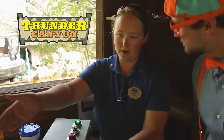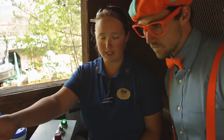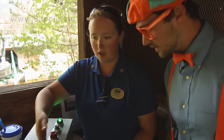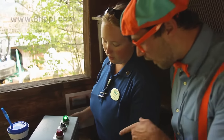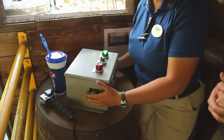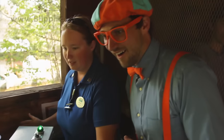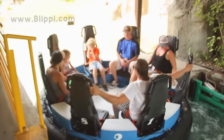All right, so this is Thunder Canyon, and right here is one of our rafts. They sit in a circle of 8 people. And every single seat has its own seat belt for safety. Right here is the controls. So we have 2 green buttons on either side. If you push either of these, it's gonna send the boat. You ready? All right, here we go. Have fun, guys. And they just kind of drift away. That sounds fun. You ready to go? Yeah. All right, let's get you on here.